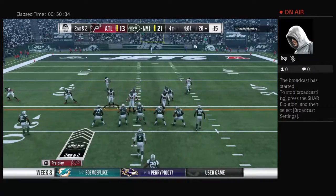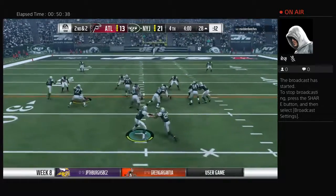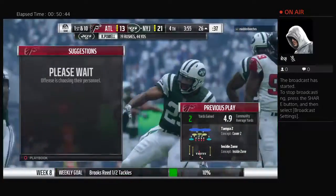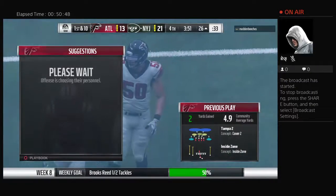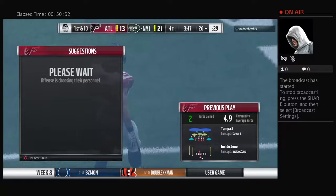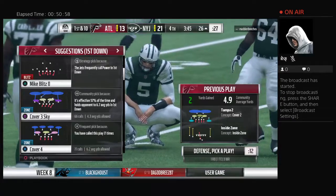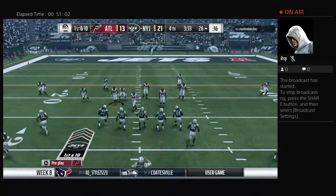Do they have to use timeouts? What are they going to do to stop you? You're taking charge. They'll run it now out of the gun. And he'll be a little shy of the 25 here at the 26-yard line. 2 yards on the pickup there, but it's enough to give him a new set of downs. So here we go, 1st and 10 now.